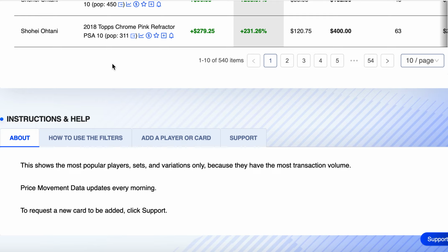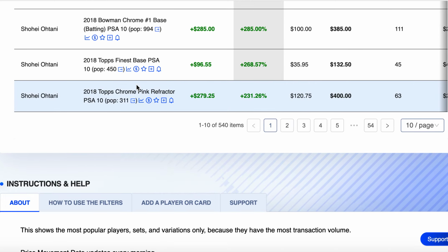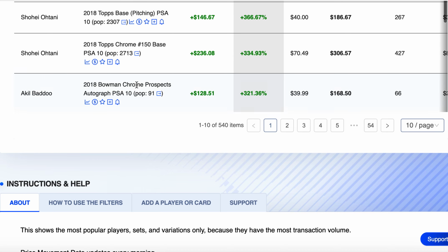So, again, me and the society have made a good amount of money off Shohei. As long as the members bought. I bought a lot of Shohei because it was dirt cheap. I mean, looking at his Topps Chrome pink refractor 90 days ago for $120. I remember I was getting this card for under $100 because I was buying it over 90 days ago. But check this out. You'll see a common theme. These are the top 10 cards that went up the most over the last 90 days across all sports. Shohei, and then we get to these guys, and then Shohei.